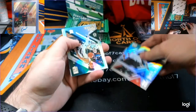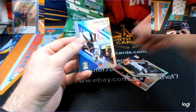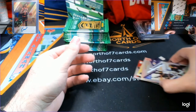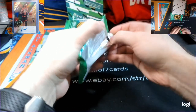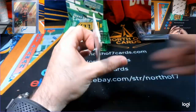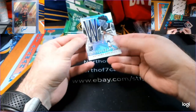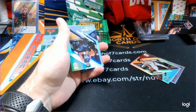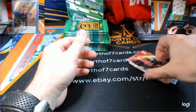Ingram, Collins, we have a Nwora out of 299. Schroeder and LeBron James. Get a grip. There we go. Jared Allen, Ja Morant, Spellbound, Anthony Edwards. I feel like there should be something. Karl-Anthony Towns and Zach LaVine.